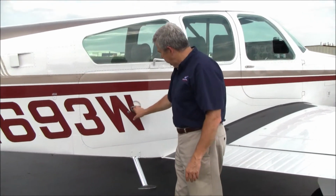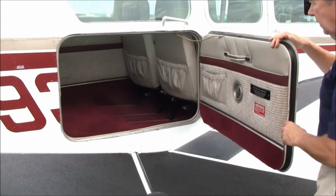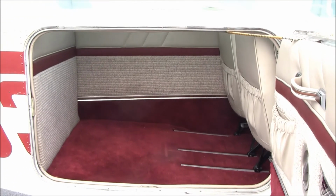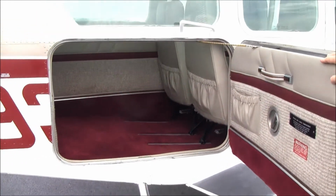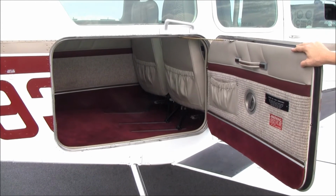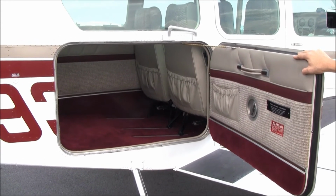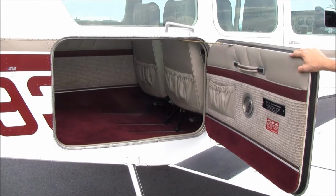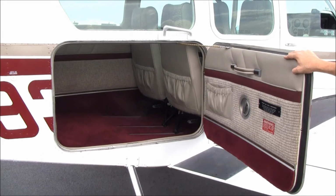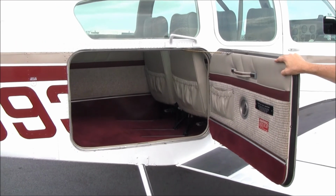1693 Whiskey has the large baggage door with a huge baggage compartment. Let's take a look. And you'll get a glimpse at the Airmod interior, the way they do the interiors. You can put up to 270 pounds back here as long as you don't overload the airplane or get it out of CG. And this airplane has 1,187 pound useful load, which is more than some A36s, and this is without getting the STC for the IO-550 300 horsepower engine.